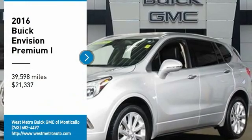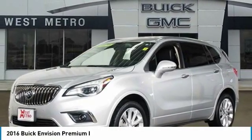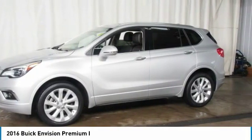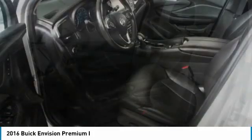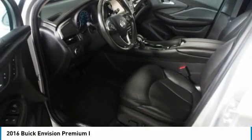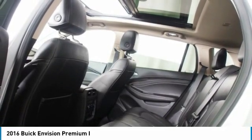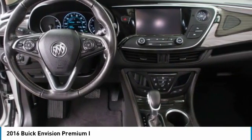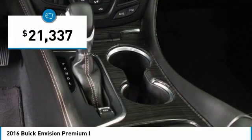Stop by and take a look at the 2016 Buick Envision. Envision is a luxury crossover designed to turn heads and welcome you with its quality craftsmanship, spirited performance, and conversation-friendly cabin that will make your driving experience worthwhile. The Envision's handsome exterior and well-styled cabin are appealing, while its value-packed features list serves as a cherry on the top and is priced below $25,000.